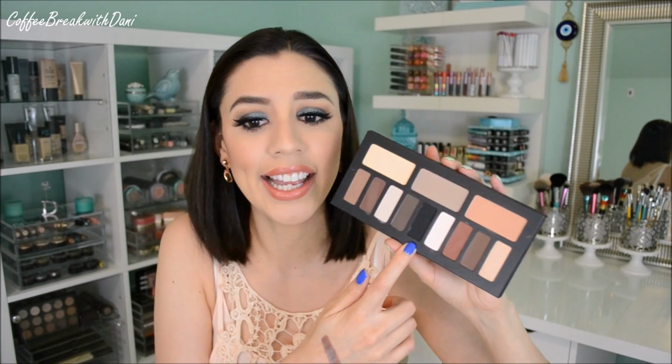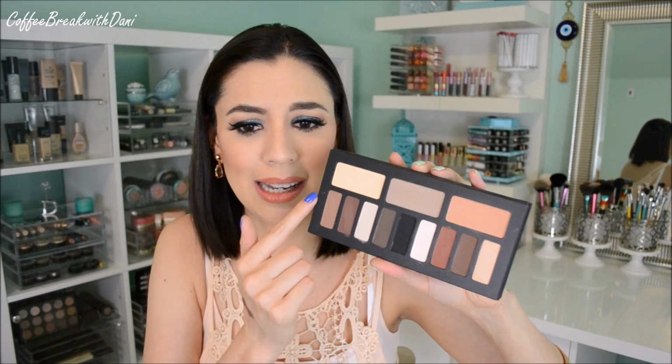You could throw a couple of ColourPop shadows in there too, like pops of color or pops of sparkle or glitter, and I mean, you're set. You could do a sexy, dramatic black smoky eye. You could do a wearable daytime look. You could even use some of these for contouring and highlighting your face.